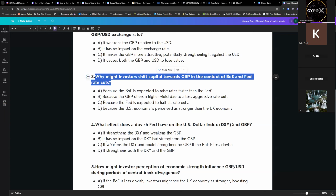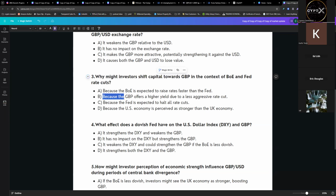All right, good job. Most of you guys said B, which is correct. It is B, because the Great British Pound, in this scenario, doesn't necessarily offer a higher yield yet, but the market makers, because of the Bank of England and Federal Reserve divergence, are anticipating that the Great British Pound is going to, in the near future, offer a higher yield due to a less aggressive rate cut, right?